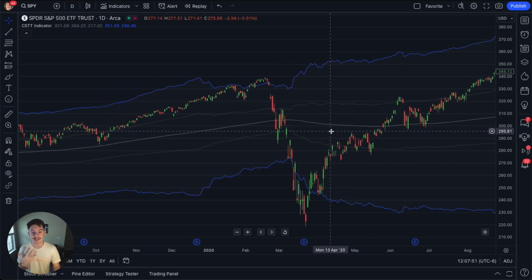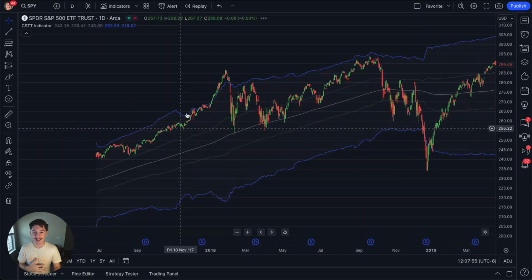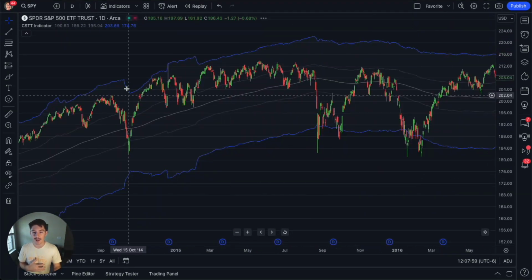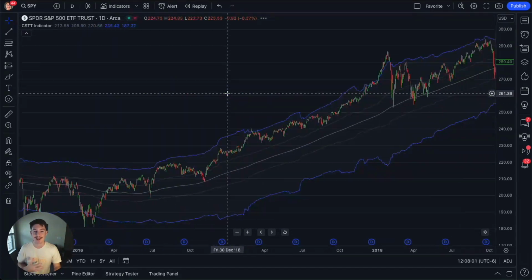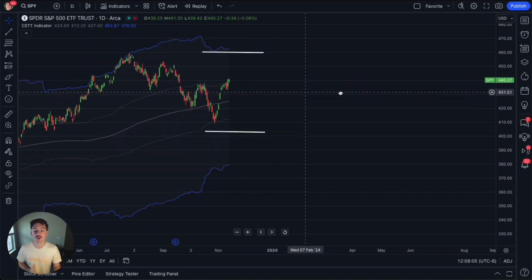And so now you may be asking, okay, cool, now I know how to avoid these crashes, avoid things like this. You can see here, avoid this huge move down. You can avoid the bounces. You can avoid different things like that. So now that you know how to avoid the crashes in markets like that, how do we actually structure this trade?